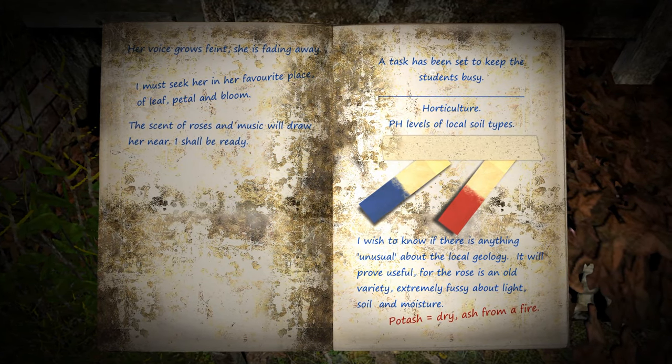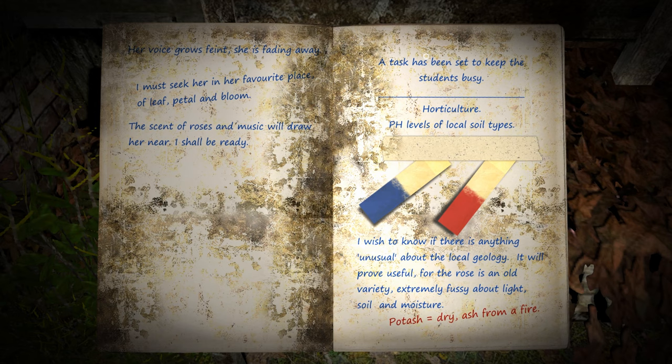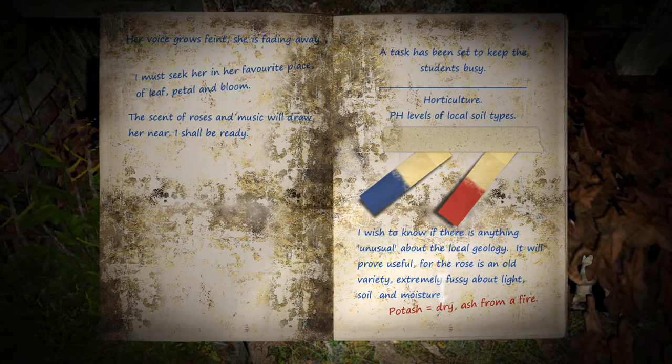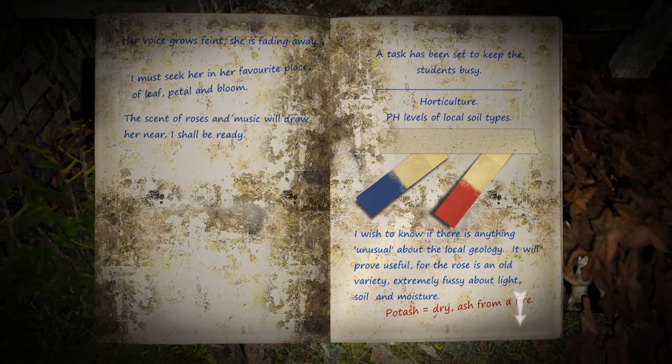A task has been set to keep the students busy. Horticulture. pH levels of local soil types. I wish to know if there's anything unusual about the local geology. It will prove useful, for the rose is an old variety, extremely fussy about light, soil, and moisture. Potash, dry, ash from a fire.